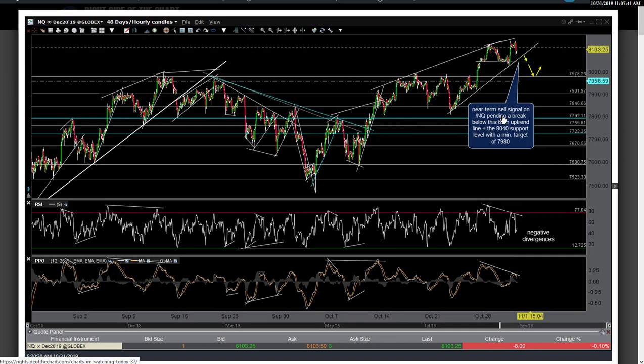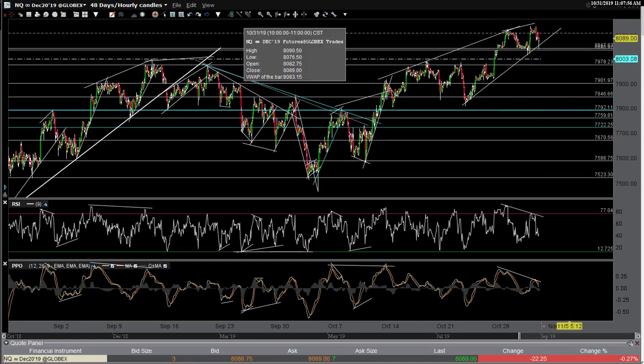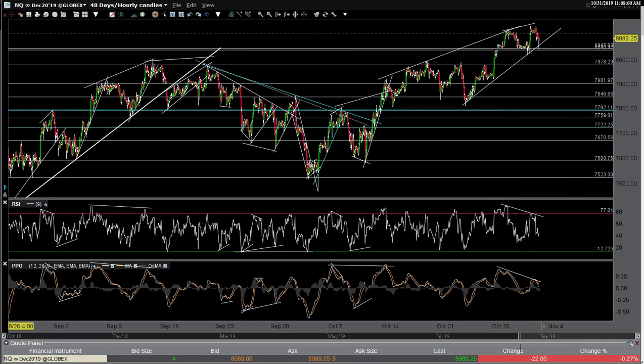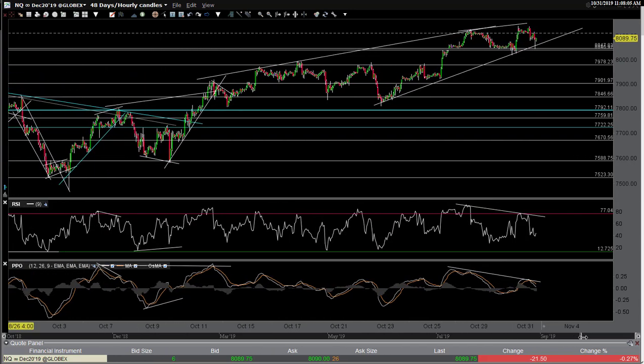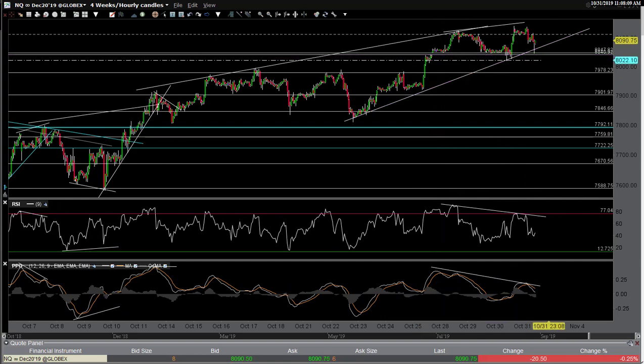And there it is, near-term sell signal pending below the trend line, plus the 8040 support level with a minimum target of 7980. You can see it there, a little bit above there, give or take. So 8040 is this lower line right here. Remember, it's a level I've been harping on recently. We had a gap Sunday night. The futures shut down for the weekend, opened up, so that gap runs from about 8040 to 8050, and you can see, zoom in there, we never broke down in NQ.